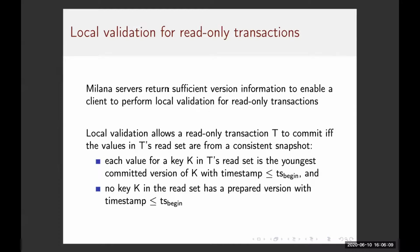And no, there could be a write update after that, but we don't care. We just take the TS begin as the thing to return. Even if there is an update, as we said, to improve the throughput, the primaries return the most recent version before the TS begin. And the second condition is no key in the read set has a prepared version with timestamp less than or equal to TS begin, meaning that there could be a prepared version after TS begin, but there shouldn't be a prepared version in progress before TS begin. Then this would be a consistent one.